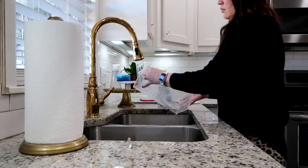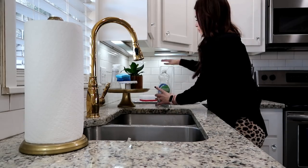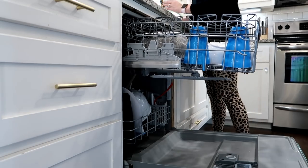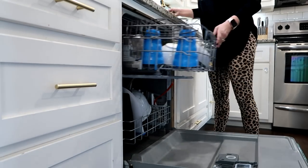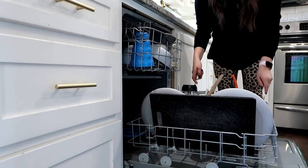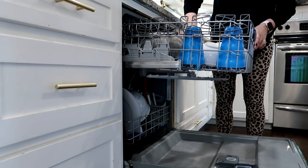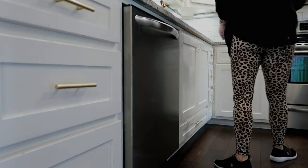Oh, and while I'm doing my dishes, I was just reminded, I had told you guys I didn't like my Sam's detergent or like dishwashing pods, but I realized my dishwasher was out of the rinse aid, and as soon as I put that back into my dishwasher and used the Sam's pods, everything worked well. So I just wanted to let you guys know that.